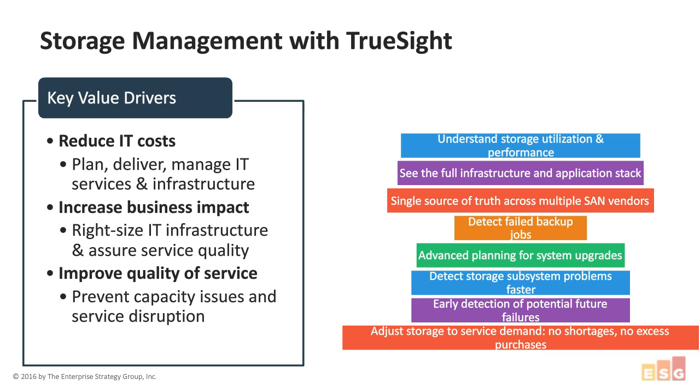Well, it's basically to reduce IT costs. Again, as we talked about, especially in the realm of capacity, people are typically buying more storage than they need in order to ensure that they don't run out. And typically a lot of organizations are not utilizing the storage that they own today. They're just buying more storage as an insurance policy.